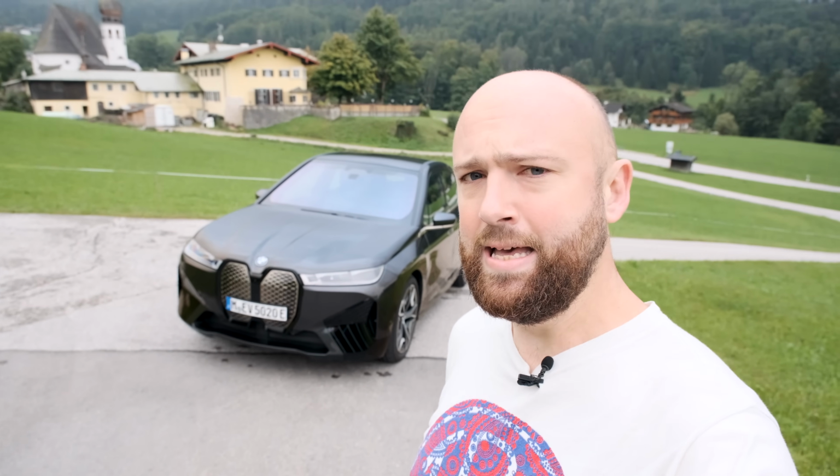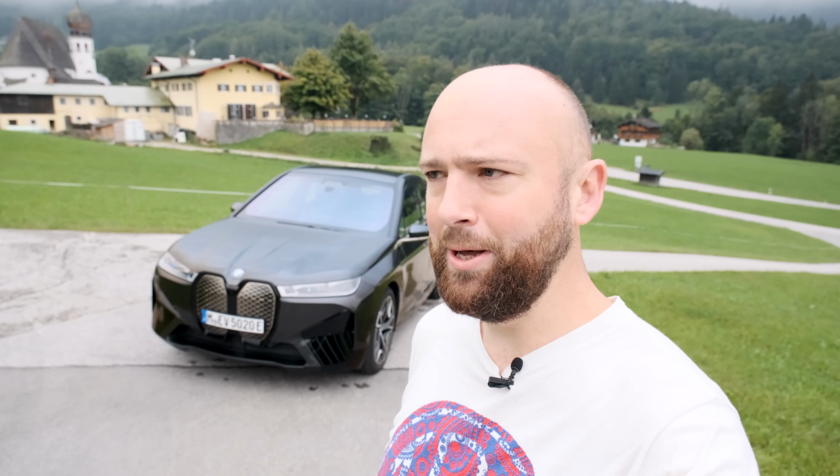and it seems that BMW is going to build cars that look different. I think that's the word. Definitely looks different.